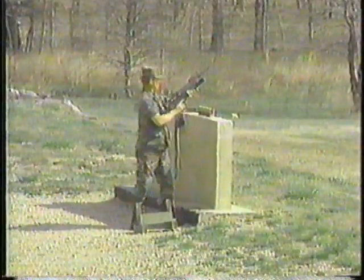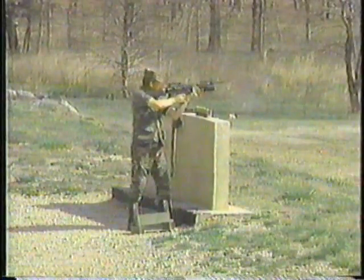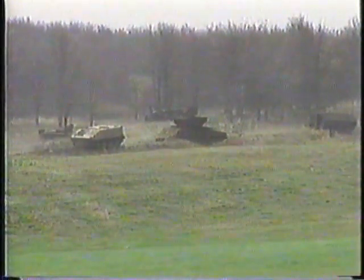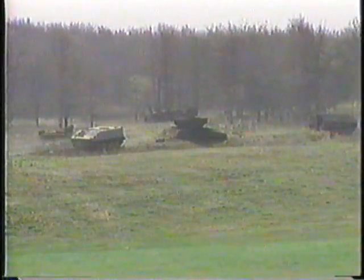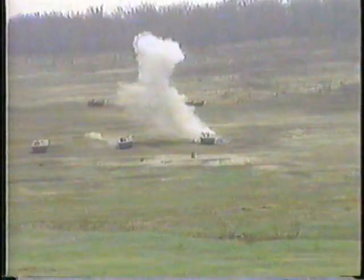During his military career, the soldier is called upon to fire many different weapons, such as the Claymore mine, and then the M203 grenade launcher, which is used in conjunction with the M16 rifle. Right on the money. Demonstrator. The AT-4 is the Army's newest weapon. It is an anti-tank assault weapon which fires a self-propelled rocket.